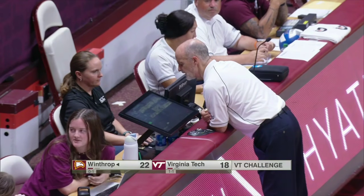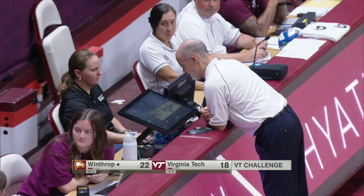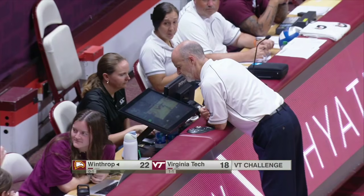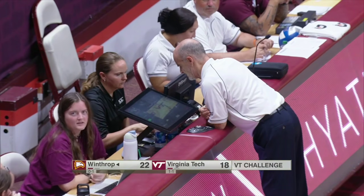Both teams receive 2 challenges to start the ball game. If they win the challenge, they keep it. If they lose the challenge, well, then they lose one of their 2 challenges. The big thing is they've got to look for evidence that shows one way or the other.